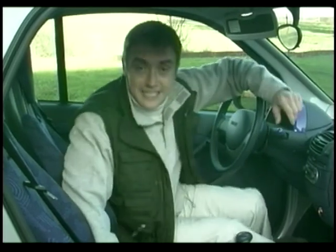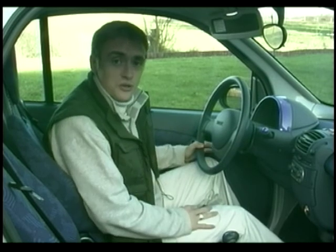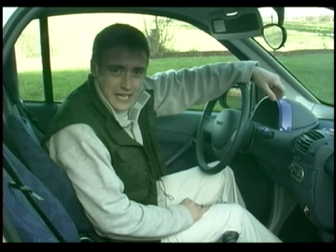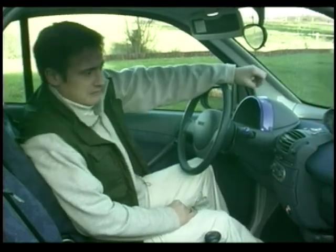Okay, it may only seat two, but it actually does so in quite a lot of comfort. And how often do you really need to take more than two people in a car anyway? Once you're inside, it's not only the size of it that's quite surprising, it's the luxurious touches. We've even got air conditioning in here. But I do get the distinct feeling that somebody or something somewhere is looking at me.